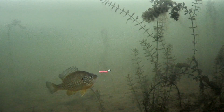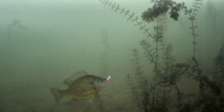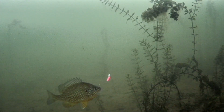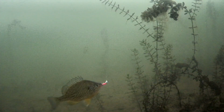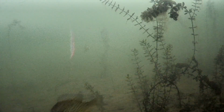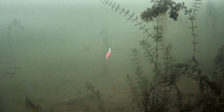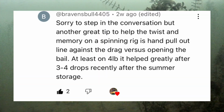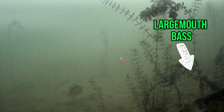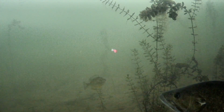Now, something that's annoying to all ice anglers is line twist, as it prevents bites and can spook fish. To prevent line twist, you should change your line at the beginning of the season, or try either of these two tips commented in my last video by @BradDiem4585 and @BrabinsBulls4405. Thanks for commenting.